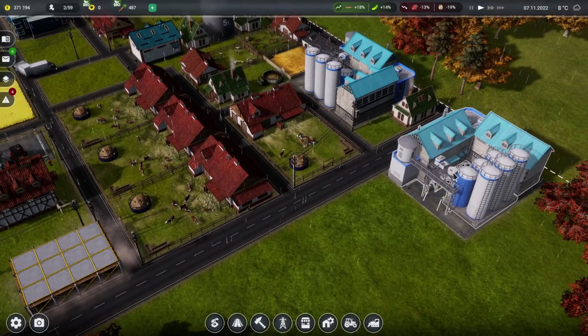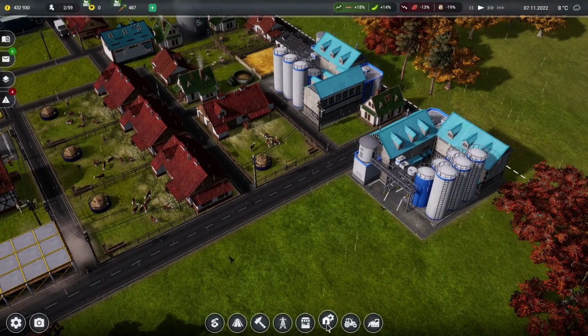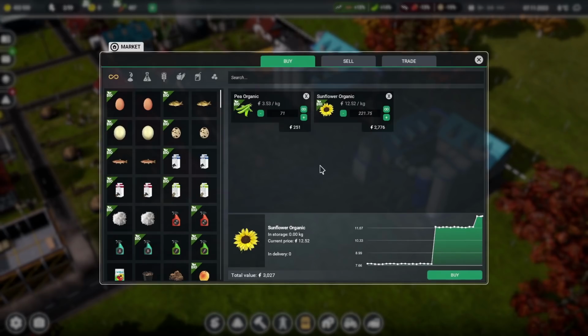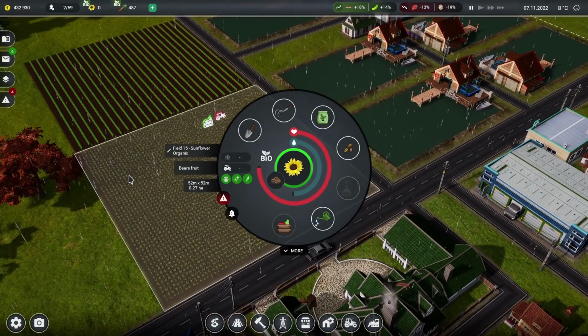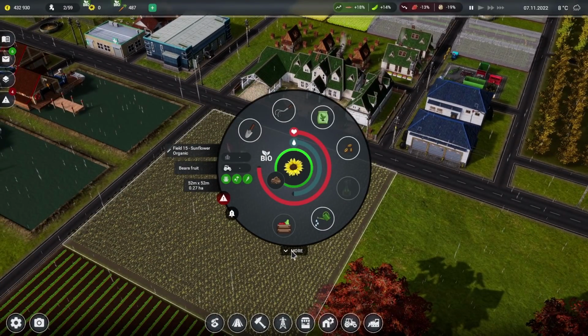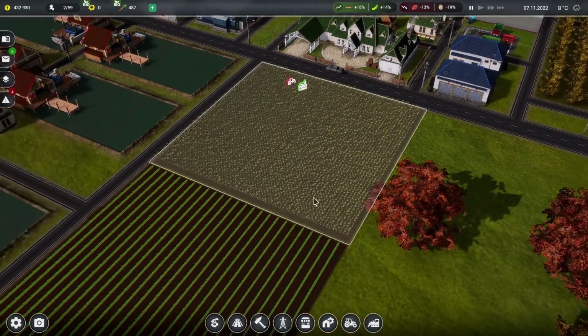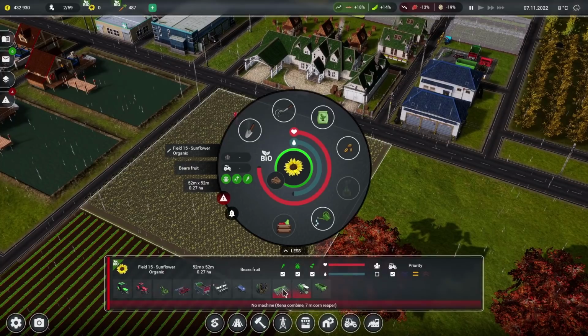And I don't think we're automatically selling the lovely yellow cow cheese. I don't think we've actually set up a sale thing for that. So, oh, hang on. Add suggested products. What's the problem here? Organic peas and organic sunflowers. Right, hang on. Organic sunflowers, we might be okay. Okay, they're bearing fruit, but for some reason we haven't got some stuff. Ah, combines. Okay, we might have to invest in some fancy machinery now. Right, hang on. Wait there, sunflowers. Wait there. We'll be with you in a second. We're going to go and blow all our money on expensive equipment, but it's okay.